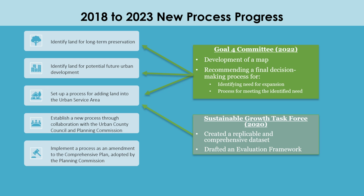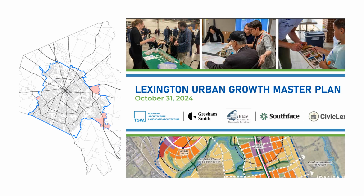The urban county government determined that there was a need for between 2,700 and 5,000 acres of land to be added to the urban service area to allow for new housing opportunities within our community. This determination by the Urban County Council resulted in the completion of the Urban Growth Master Plan, which added approximately 2,840 acres of land to the USA.